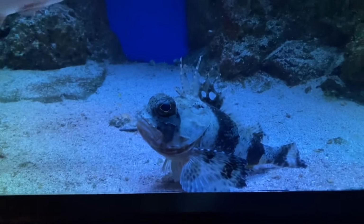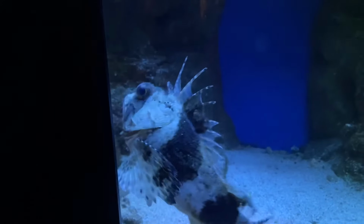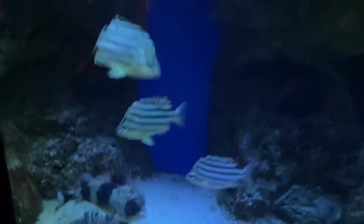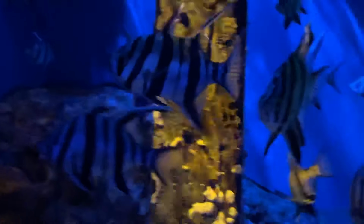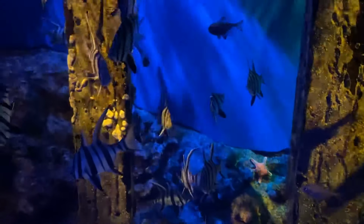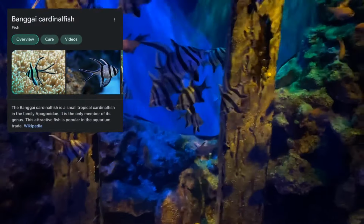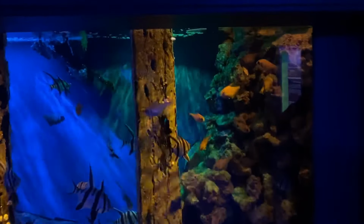How cool is this guy? You're a dude. Yeah, you're cool too, mate. These guys, I just found out, are called old wives. Yeah. To me, they just look like an overgrown cardinal. But this is what underneath the jetties we go to could look like. We call that a roof shark because, as you can see, it's just floating in the roof.